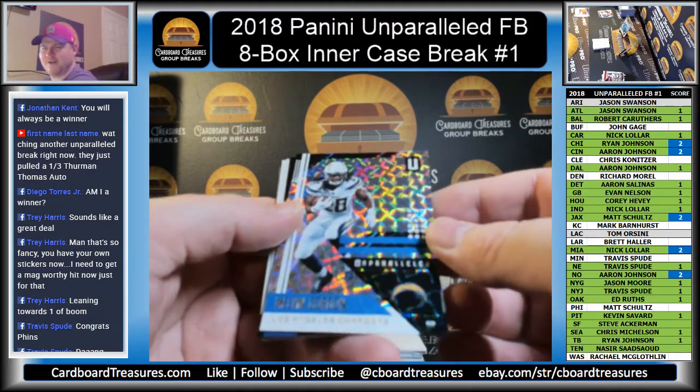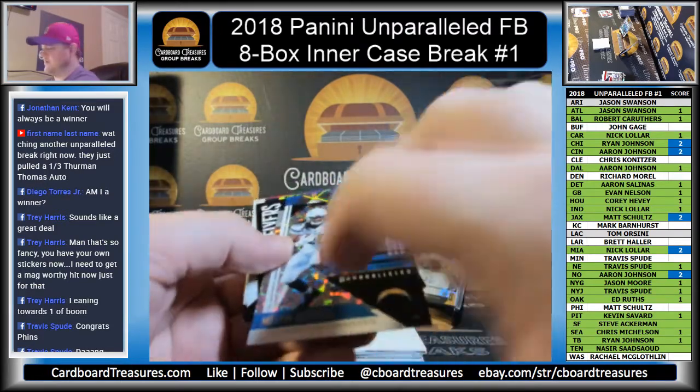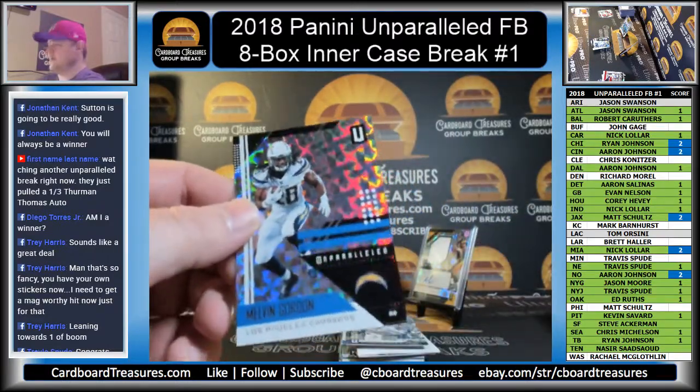A 1-of-3 Thurman Thomas auto? That would be fun to pull. Well, hopefully we get 2-of-3. There's Melvin Gordon. That is 19 of 25, hyper. And that's going to get the Chargers on the board. Tom O.